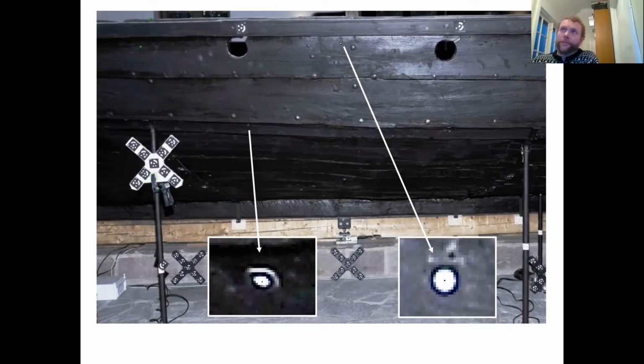Then the positions of these targets are measured every 4th week. And now we are down to approximately 6 hours to do one acquisition. So even though there is a window of 6 hours, we have relatively small changes in climate during this time frame. So that was the geometry. For the geometry, we use fixed target photogrammetry.